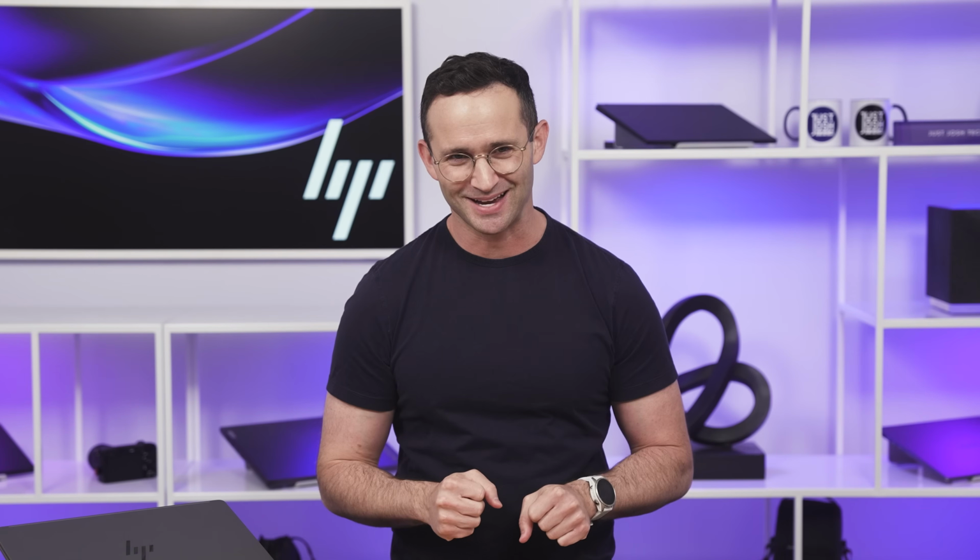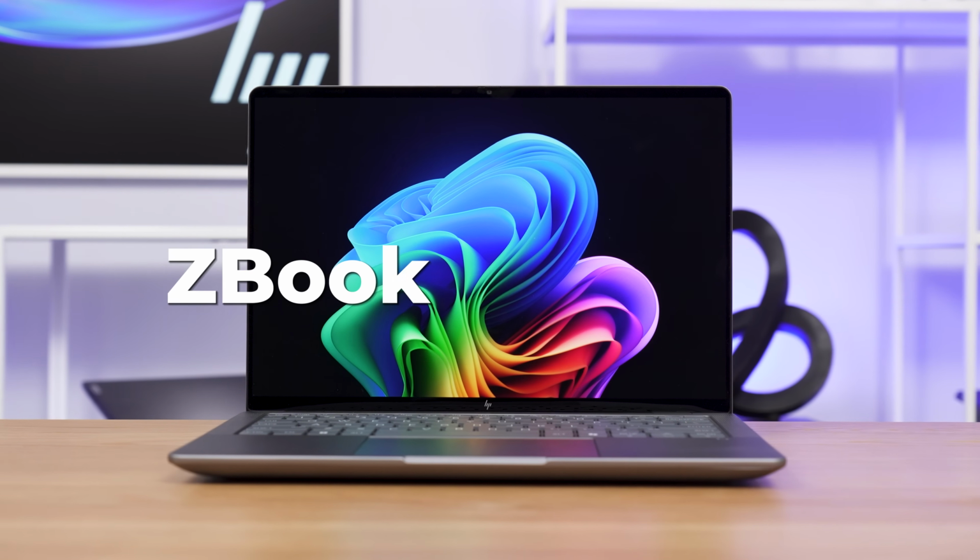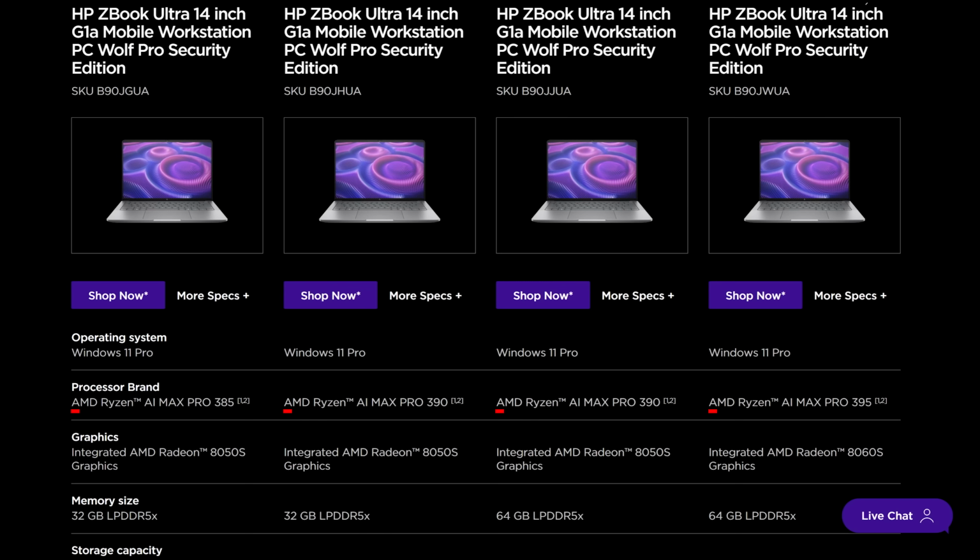Now, while that is a very good device, we've been chomping at the bit for it to appear in a laptop. Well, ladies and gentlemen, mums and dads, the day has finally arrived. With me is HP's new ZBook Ultra G1a. Who names these products? I can hardly even say them. I mean, really? Anyway, this is the first laptop with the AMD Strix Halo processor.